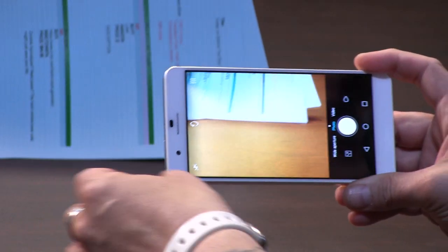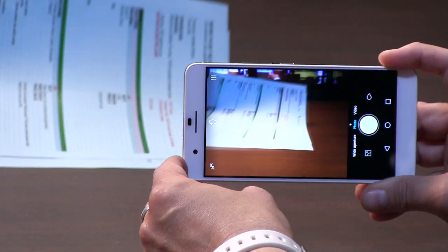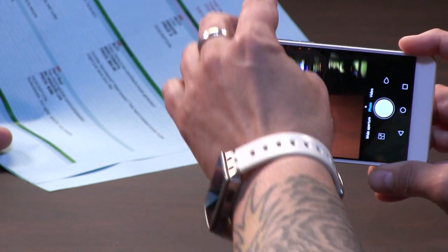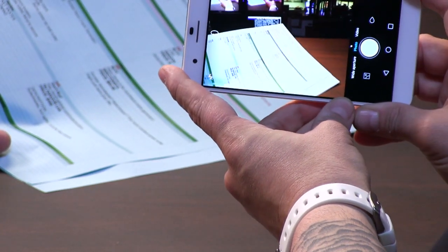You want to put maybe a sheet of paper or something? Just put something with a lot of detail. What we want is something where we have some depth of field in the back as well. This is good. I'll do that.